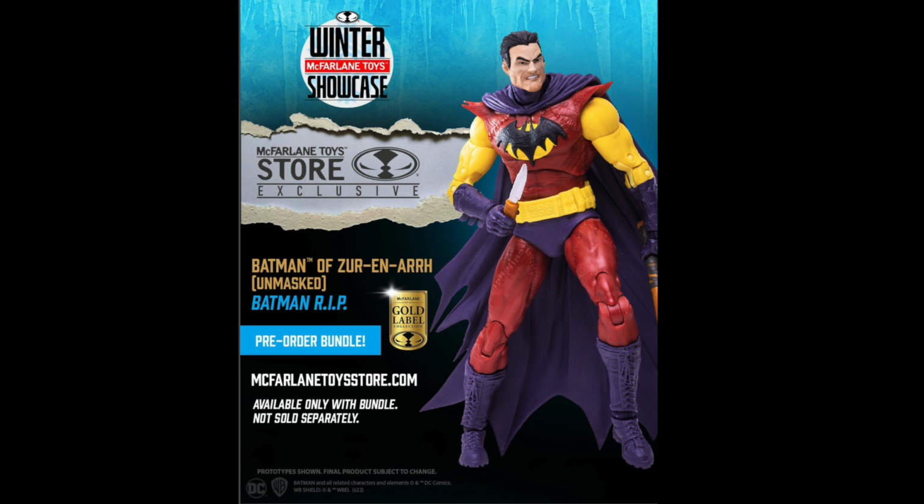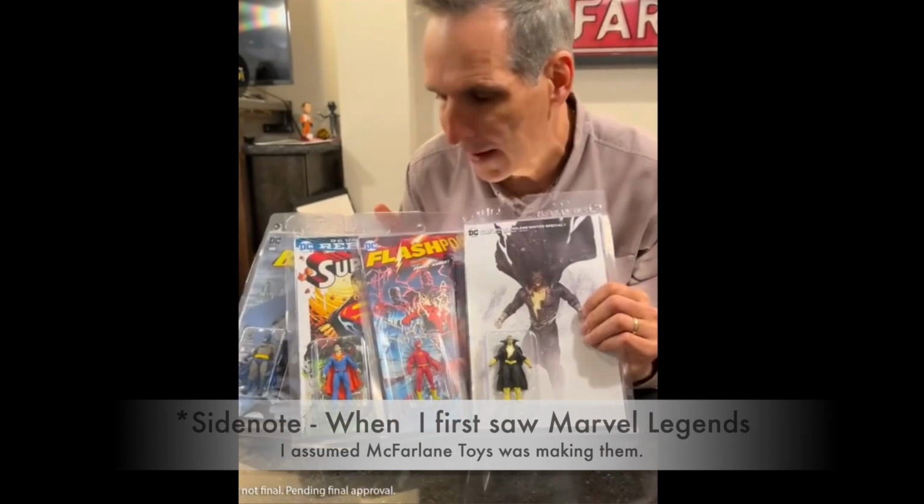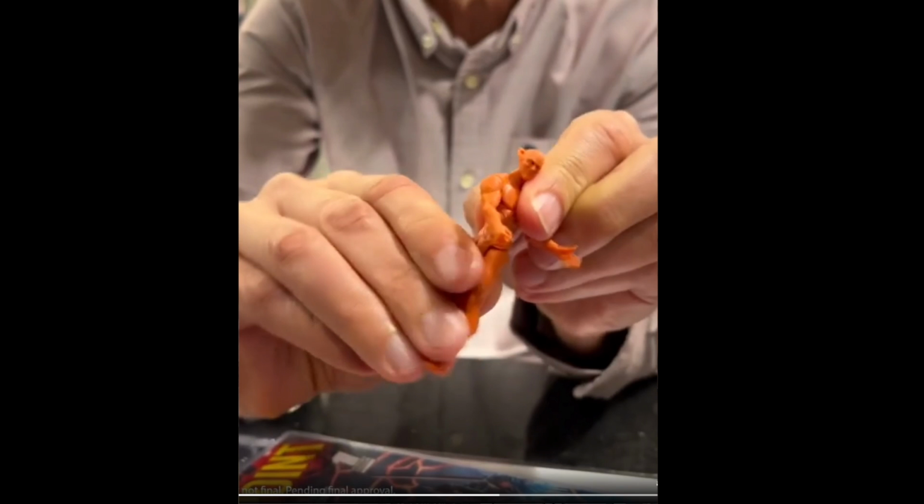And then they also showed off these Page Punchers over here, which I think is really dope. It reminds me of Toy Biz Marvel Legends. The thing that really has me interested in these is the price point. They're asking $9.99 for each of those. You get a comic book, and you get I think a 6-point articulated figure, because he showed off one of them where you could rotate the waist. So I think there's head rotation, waist rotation, and then your other 4 limbs.